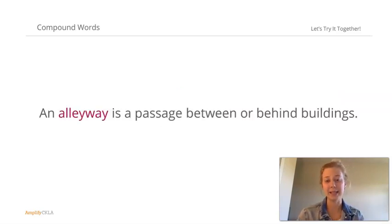An alleyway is a passage between or behind buildings. So an alley is a section or an area in between things. And a way is, if you're going down that way, that's a path or a passage. So if we combine those two meanings, we can see that alleyway is a passage between or behind buildings.